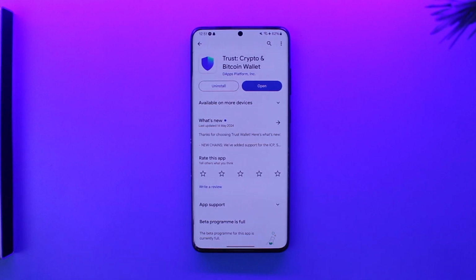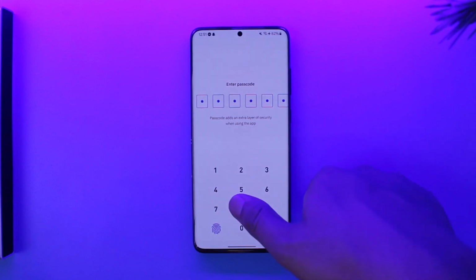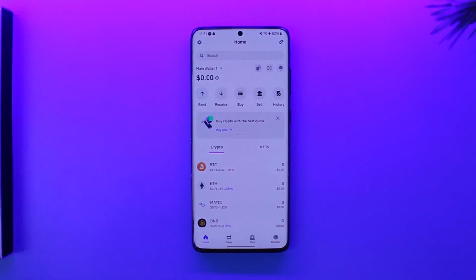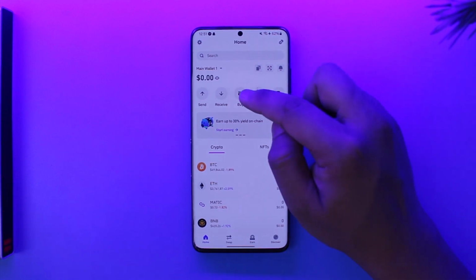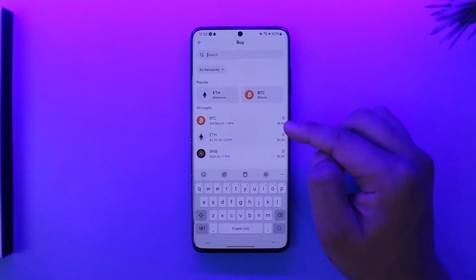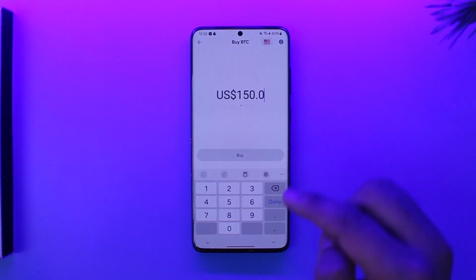To buy Bitcoin on Trust Wallet, open up the Trust Wallet application and just make sure to log into your respective account. After you do that, you will see this type of interface where what you have to do is to simply tap on the buy option here. Now, depending upon which one you want to buy, since you want to buy Bitcoin, you can search for it, or you can tap on the Bitcoin if it is recommended.